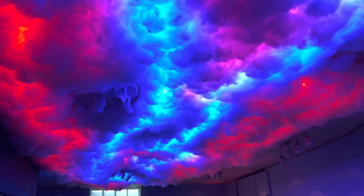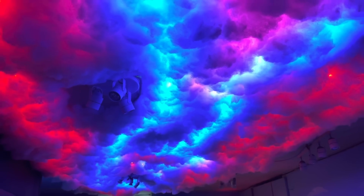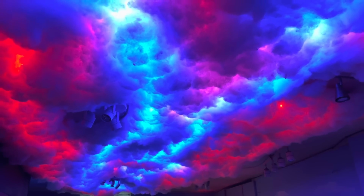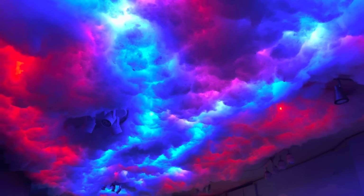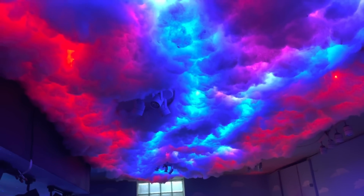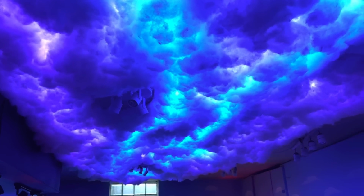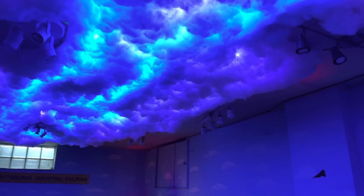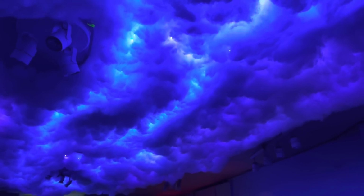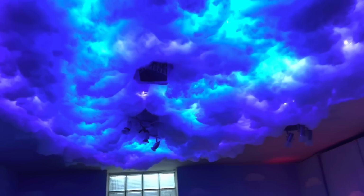And also you can set this so it's sensitive to sound. So I set up a sound system in the room so you can play thunderstorm sounds and the clouds will react to it as if there was lightning, which is really neat. So I'm just going to go ahead and switch this back to the purple setting because I kind of like the purple. But you can do the same thing with the inner color too, which is currently blue. And as you can see, it goes all the way down the room.